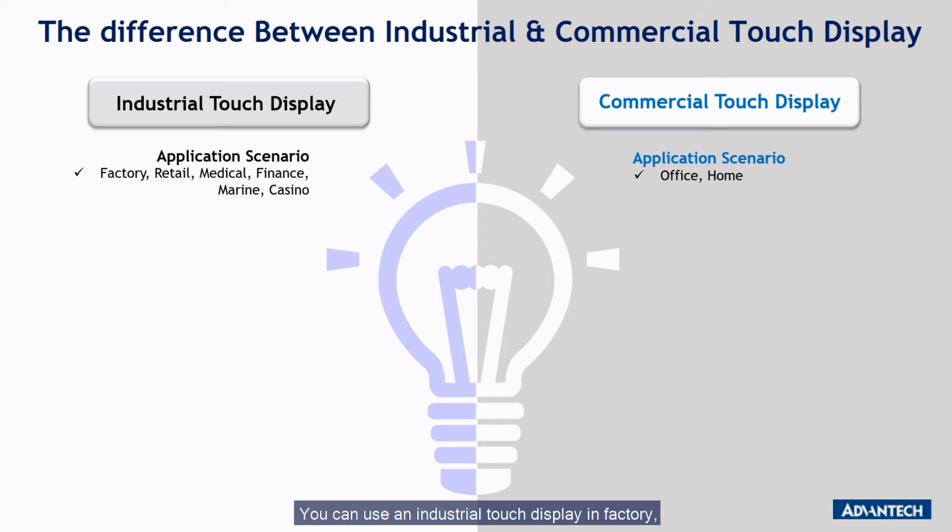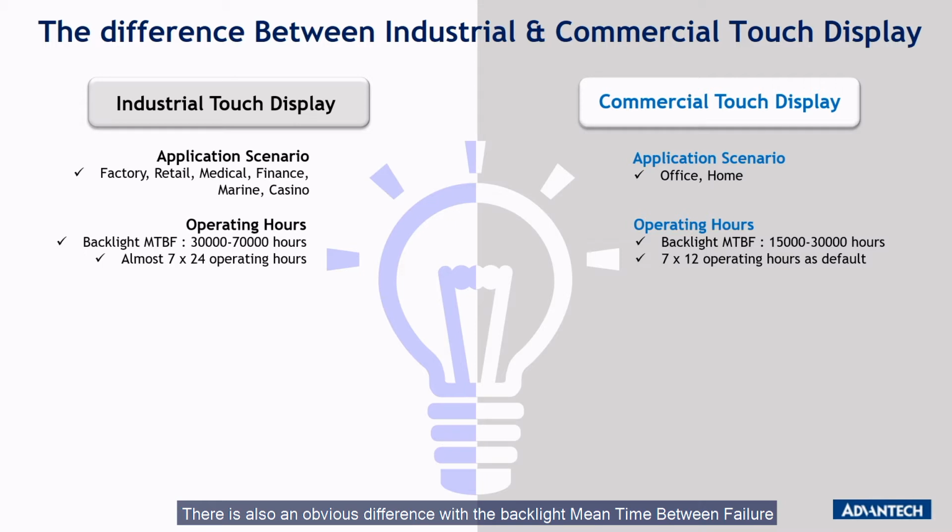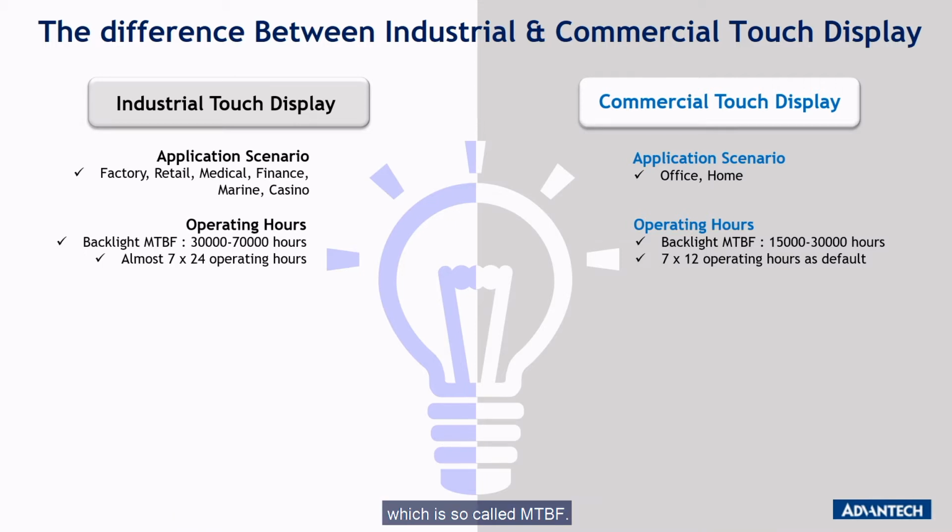You can use an industrial touch display in factory, retail, medical, finance, marine, and casino industries. However, commercial touch displays mainly focus on office and household. There is also an obvious difference with the backlight mean time between failure, which is so-called MTBF.